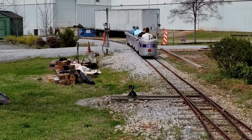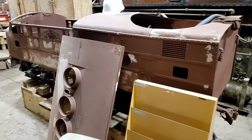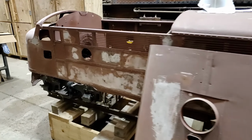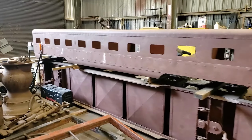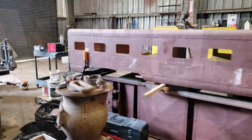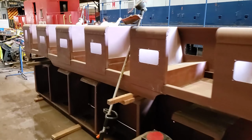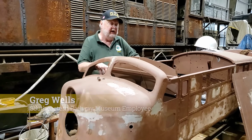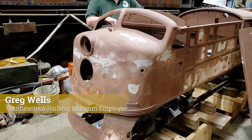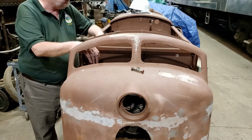So this train here is locomotive number 900. We have the sister unit down in our shop. It's number 902. We have more cars. We have another engine. The 902, which is not in service, is completely torn apart. Some restoration work has been done. It's basically in primer brown right now. We're not anywhere close to putting it back in service. This is our second Miniature Train Company G16 locomotive that we're restoring, hopefully to operation here.